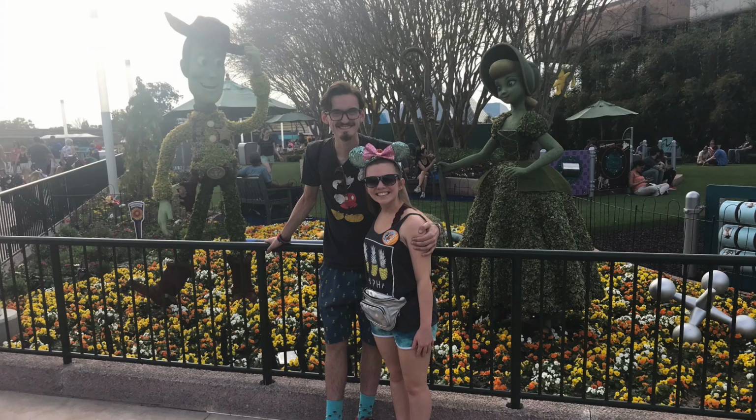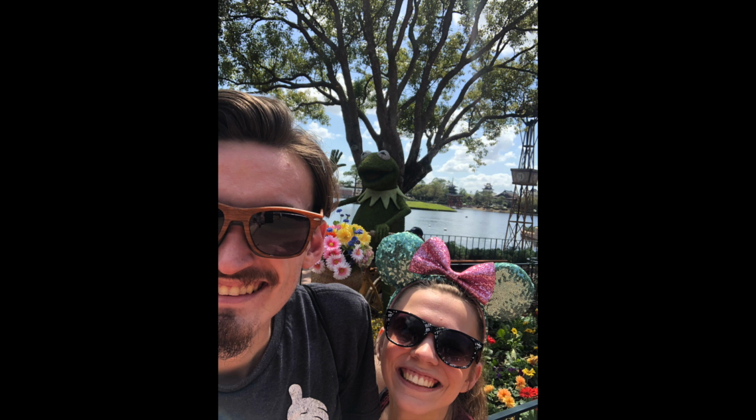And then we got Woody and Bo Peep together. We both love Toy Story, and of course Toy Story 4 had just come out recently when we saw that. And the last one that we got was a picture with Kermit the Frog on his bike. That leads us into talking about the food and beverage of the Flower and Garden Festival.